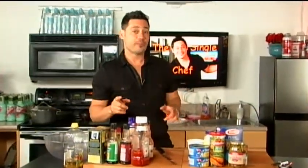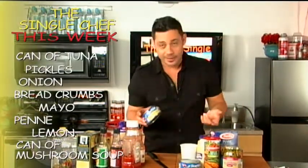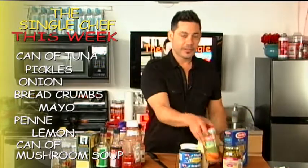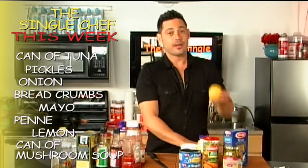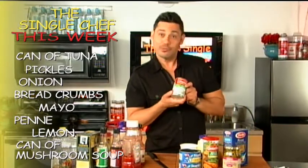Now, plus what I went shopping for today, I keep it really cheap. I got a couple cans of tuna. If you're just cooking for yourself, you just need one can of tuna. I'm cooking for a few people tonight, so I have more than one. I've got some penne pasta, some Italian breadcrumbs, some bread and butter pickles. That's right, bread and butter pickles. Those are sweet pickles. I've got a lemon, an onion, and Campbell's cream of mushroom soup.